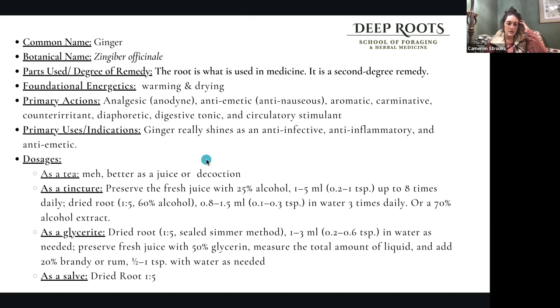Let's see. As a tincture, my favorite way of making ginger tincture is to juice the plant, freeze the juice, get all the leftover plant material out of the juicer and tincture that. And don't ask me how I found this out. I was just experimenting and doing all kinds of silly stuff. And I discovered that this is my favorite way to make it. It makes an incredible ginger tincture.